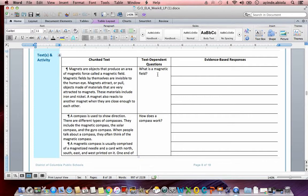What is a magnetic field? You can use what we just read now, what we read before in the text, to help you answer. Please write at least 1 to 2 sentences that explain what a magnetic field is. I'll give you 10 seconds and then I'm going to move on.